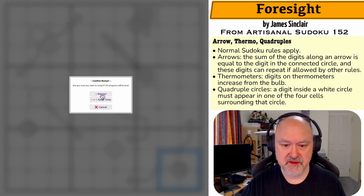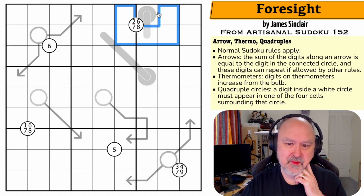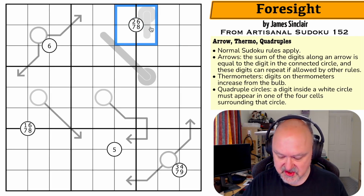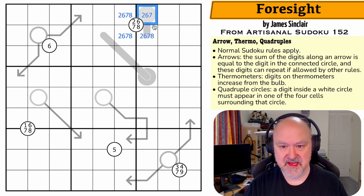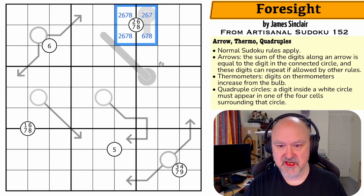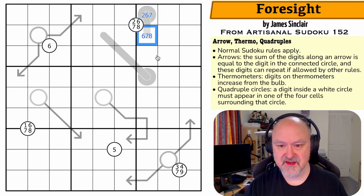I'm going to restart the puzzle to restart my timer. Let's give this a shot. I kind of want to start here because we know these digits are 2, 6, 7, and 8, because that's what the circle is telling us, but these must increase. So this can't be the 8 because this has to be lower than this, and this can't be the 2. That probably hasn't told me much, has it? I'm not going to put those in, but I do know this is 2, 6, or 7, and this is 6, 7, or 8. That's not really that helpful.